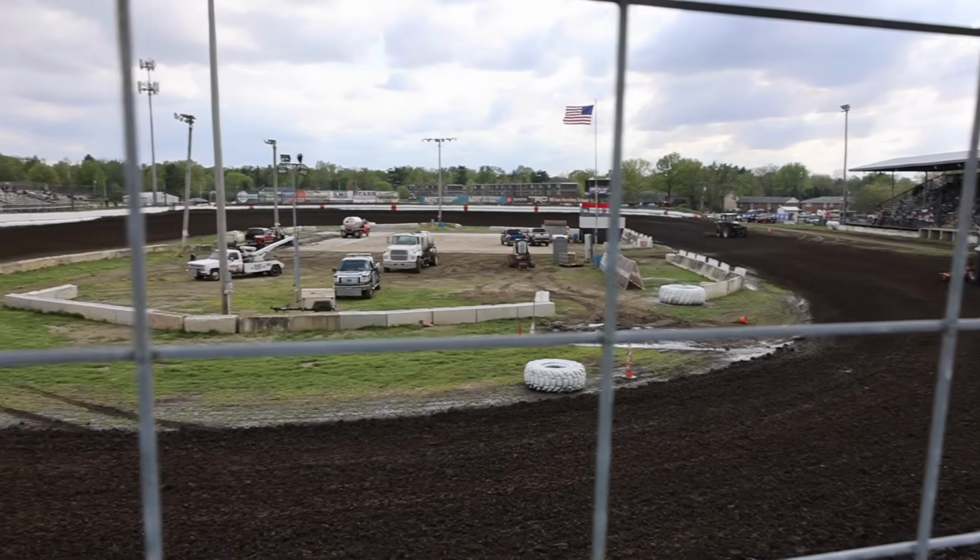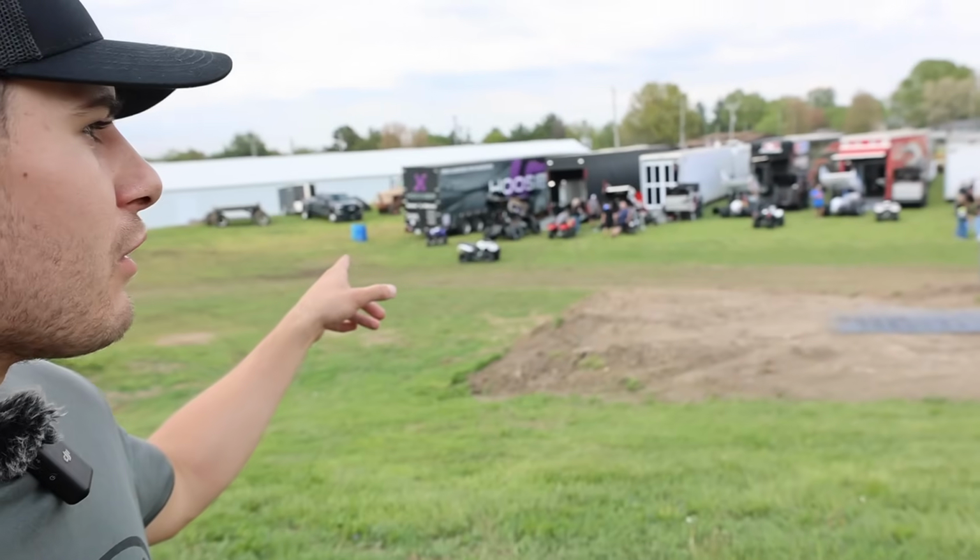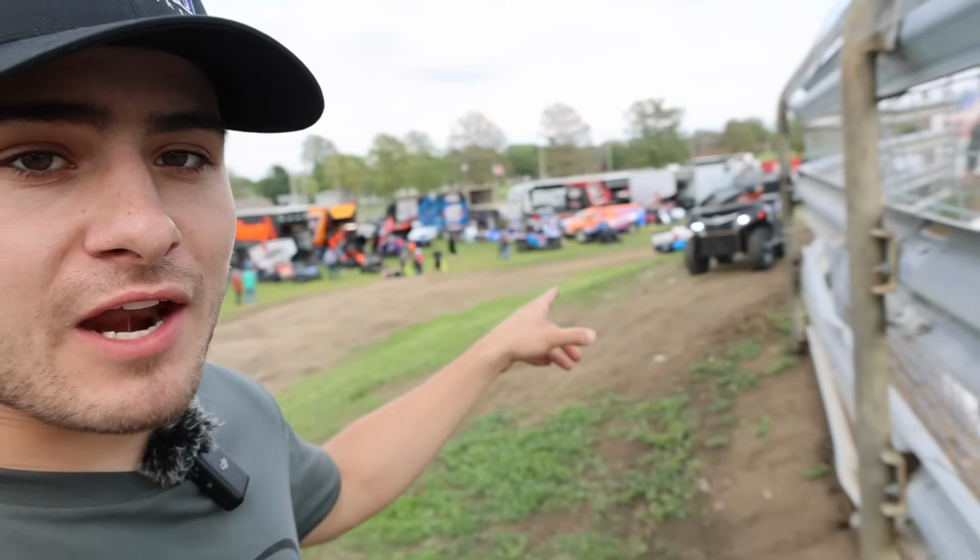So we've made it down to the pit area. Here's a little bit more up close look at the racetrack. They're just out there with the tiller right now, just trying to turn up the material, give it a little more opportunity to dry out from all the rain. 21 cars down that direction. We got a full pit area of 410 sprint cars. Really nice to be up close though, looking at this thing.